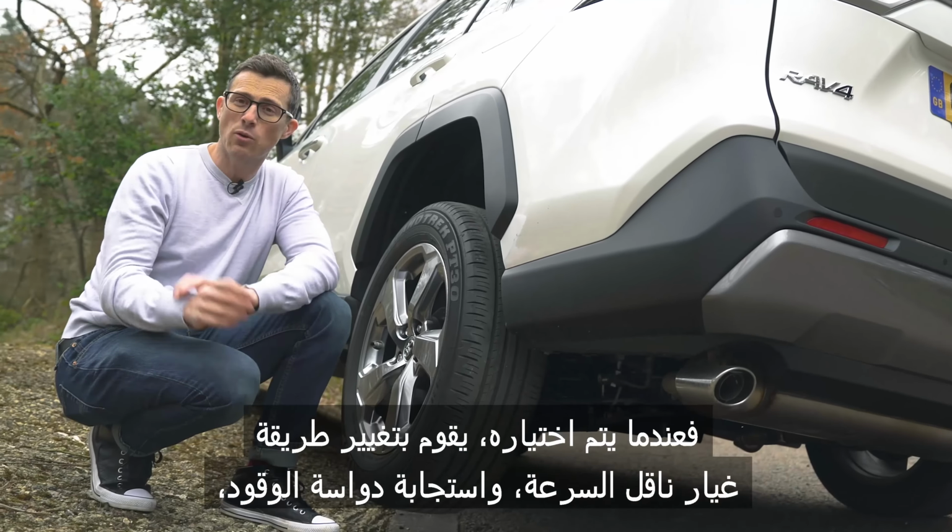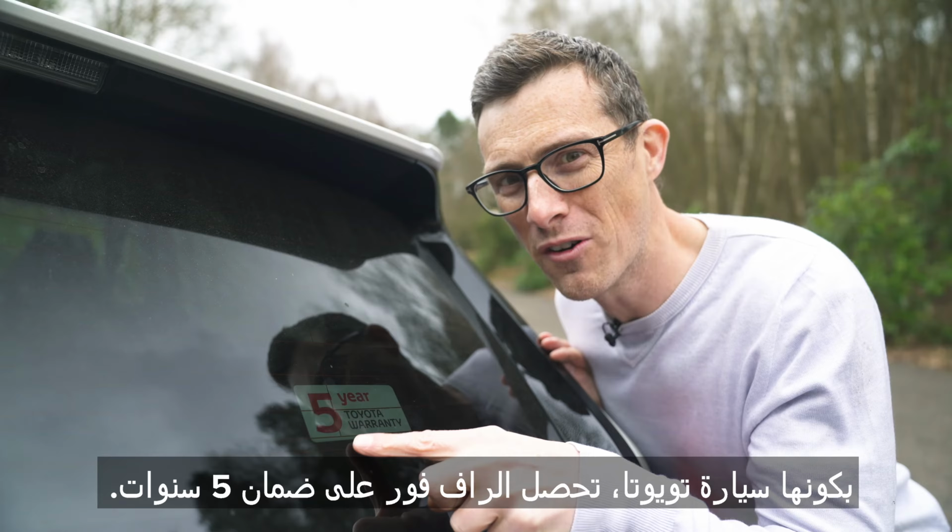Also, if the car detects one of its wheels is losing traction and starting to spin, say it's off the ground, it will automatically brake that wheel to send the power to the wheels that do have grip to get you going again. Being a Toyota, the RAV4 gets a 5-year warranty.